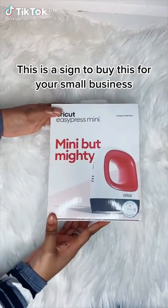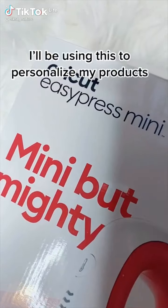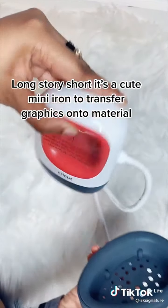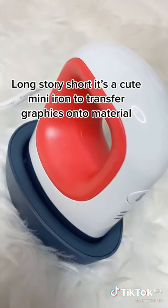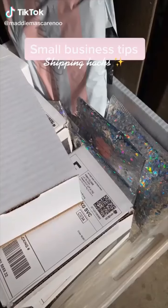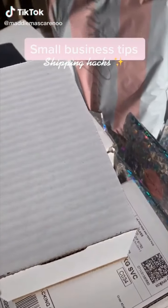This is a sign to buy this for your small business. I'll be using this to personalize my products. Long story short, it's a cute mini iron to transfer graphics onto material. Like for part 2. Small business tips on how to ship out orders.